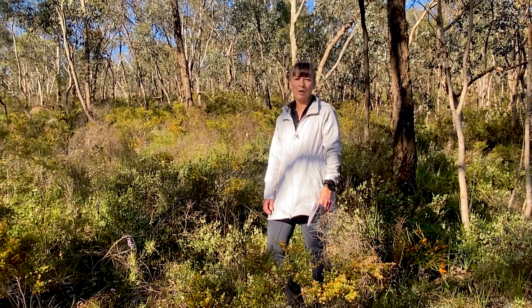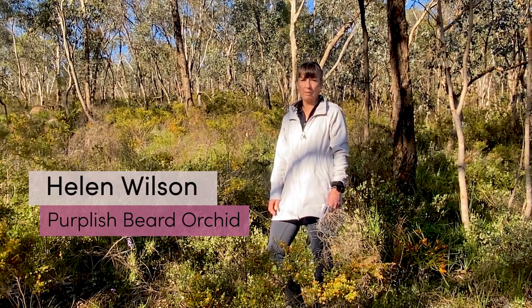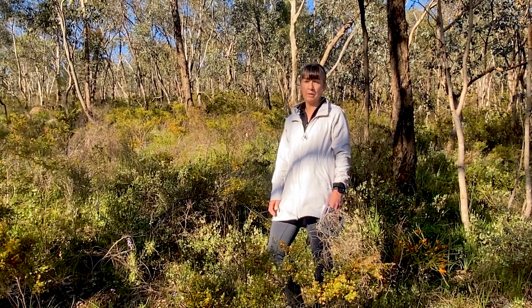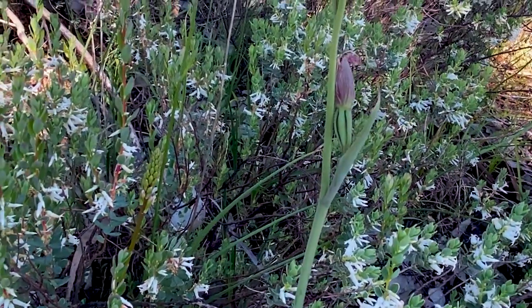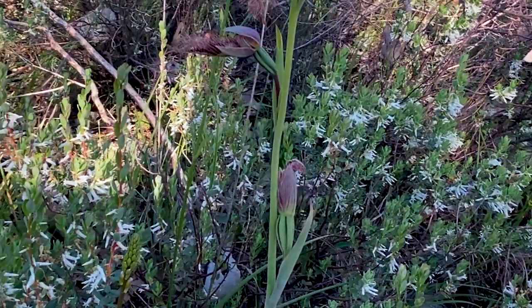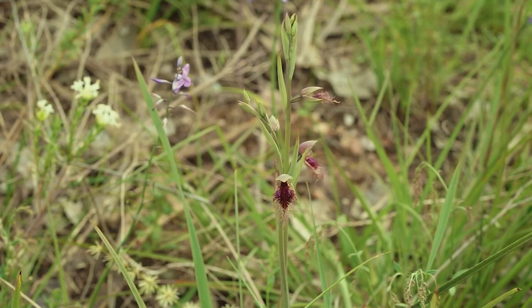I'm Helen and I'm a local Nail Can Hill runner, walker, jogger, love to look at my wildflowers while I'm out here, and it gives you a really good reason to stop when you're running to get your eye in. And I found a purple bearded orchid, which is awesome. I've never seen one here before in all the years I've lived around the hill. It's been quite a wet year, so I think the orchids this year have been spectacular.